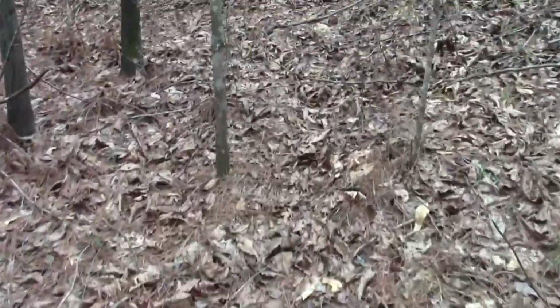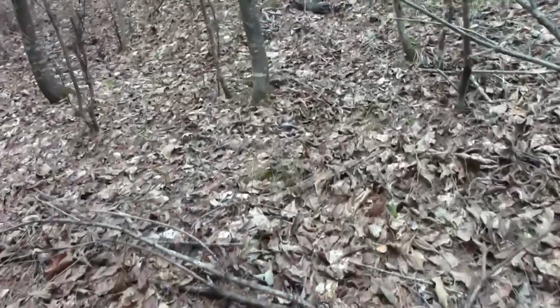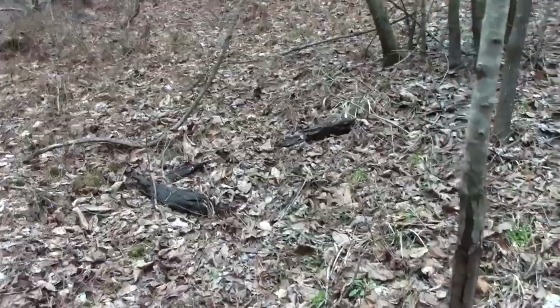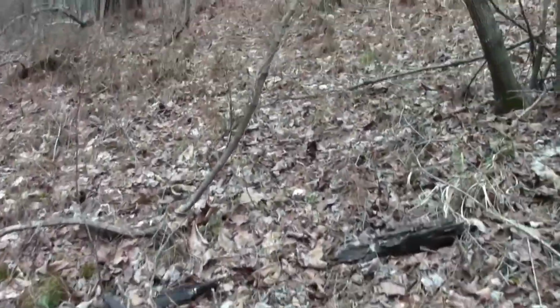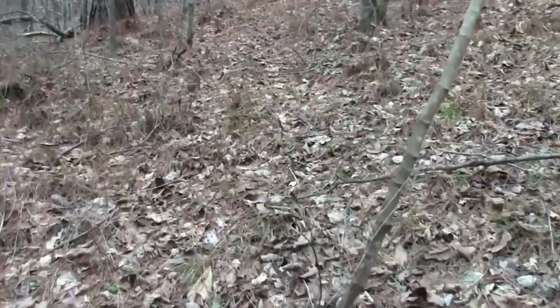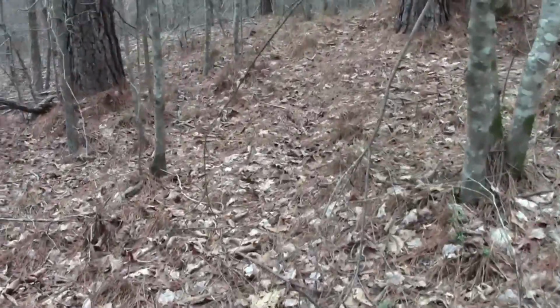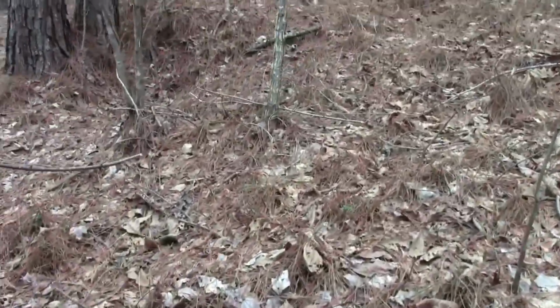Pretty decent little trail that I'm on right here, son. It's connecting these two trails. That little knob where I was, you can kind of see an old rub there. Anyway, that little knob it just came from had possibly an old deer bed on it. It's doe bedding for sure.